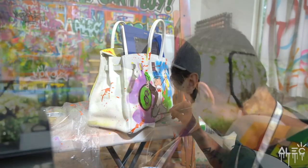We are headed to the studio, get some work done, finish this Birkin bag I've been working on, you saw in the last episode, and yeah, we're off, let's go.